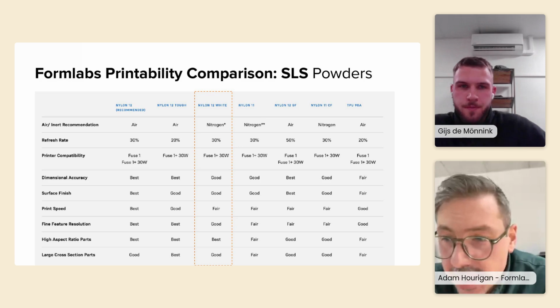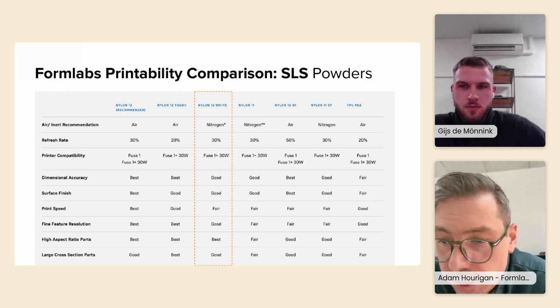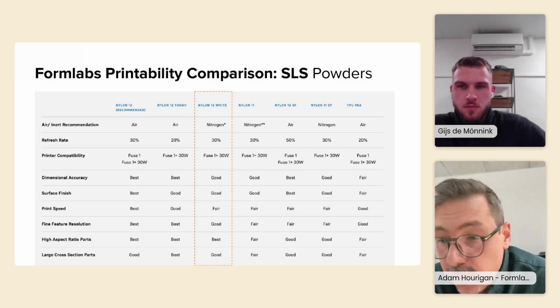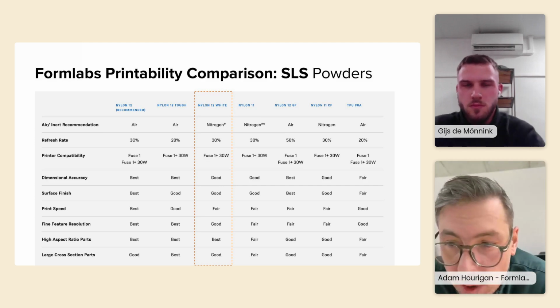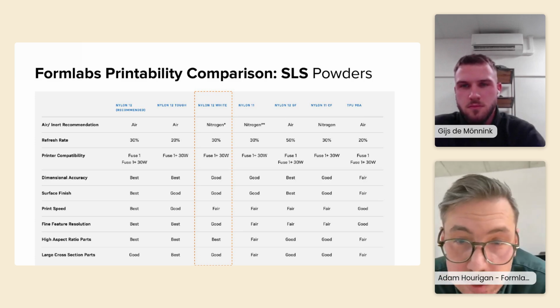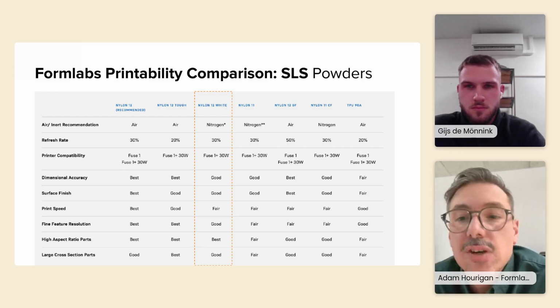Some of the things that we maybe want to call out, I'm not going to go through every single thing here, but maybe just some things to call out. For instance, just so we're aware of what it means when we say fine feature resolution good versus best, right? So as you can see here, we have nylon 12 white, fine feature resolution good, nylon 12, fine feature resolution best. So fine feature resolution, what we mean is, imagine just text or textures on a part.